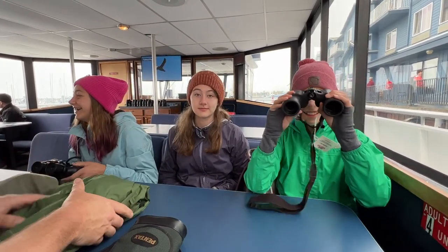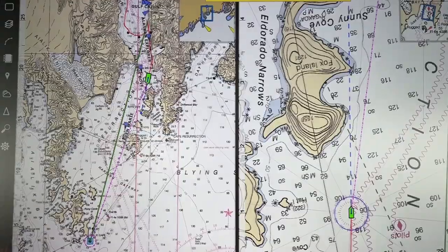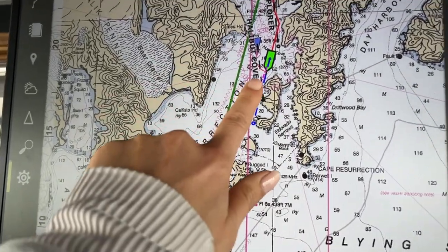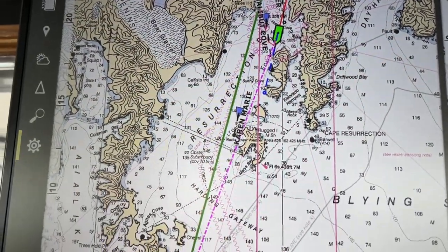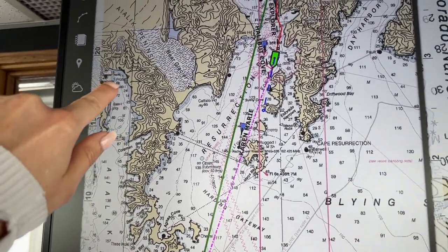Testing out the binoculars. It's all blurry. So we are gonna come down, go through here, all the way around, and head into the glacier.